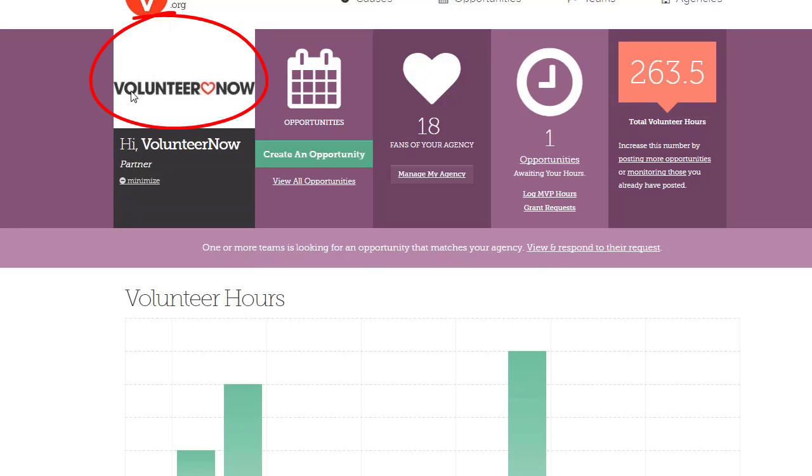That's going to have your logo or whatever photo you use to identify your organization name, information about your membership. You'll have a section to deal with volunteer opportunities, creating or viewing existing opportunities or past. You'll have a section where people can become fans of your agency, sort of like liking your Facebook page, a chance for you to build a fan club, if you will, and a section for managing your agency.